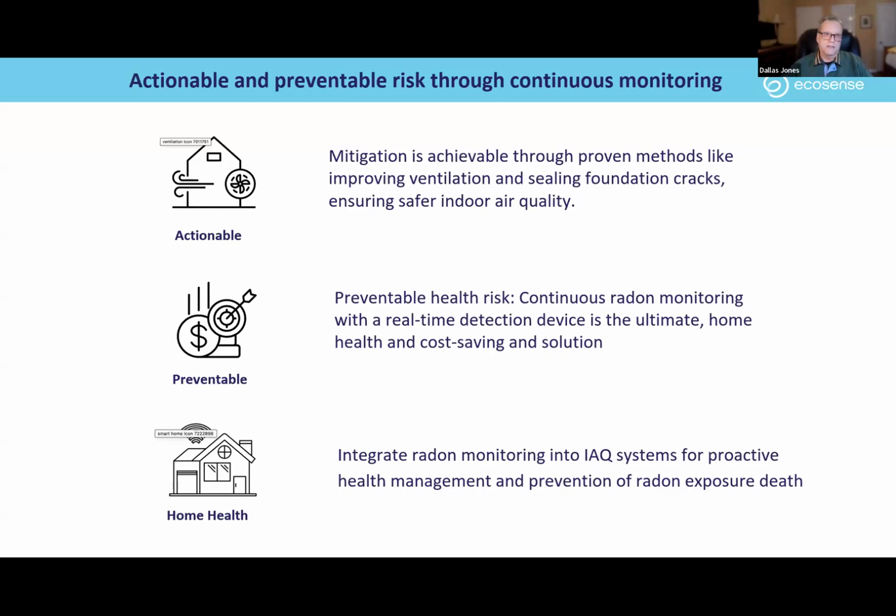And so if we can take action there and then correlate how that's contributing to whether our radon concentrations are reduced as a result of additional ventilation by continuously monitoring, this can be an affordable solution in many, many instances. So the idea, as Lucy mentioned, is we're integrating the radon monitoring into their total IAQ package and air handling system, and it gives you the ability to really see what's going on in your home.